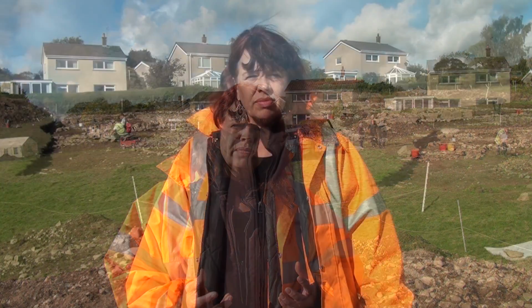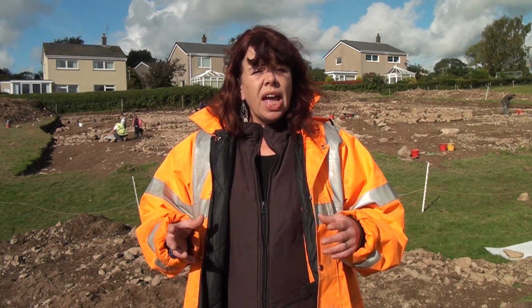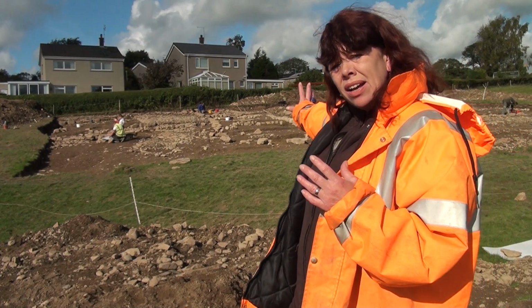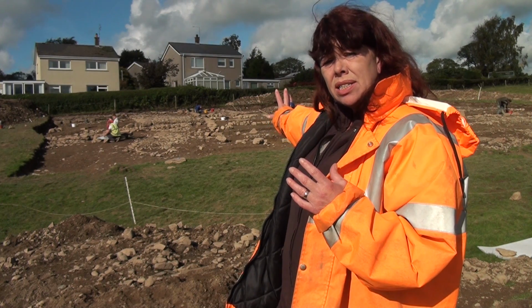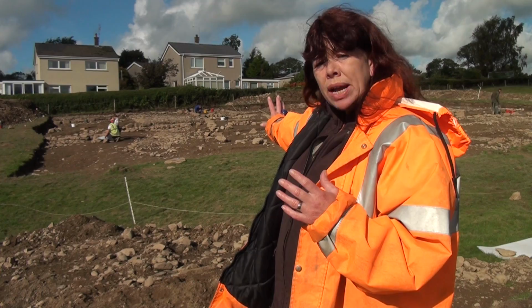Archaeology, by its very nature, is unpredictable. You never know what's there until you start peeling the ground back. Today, we are on a research excavation which has actually been funded by a Heritage Lottery Fund. However, the point is that the same kind of remains as you see here could be present within a commercial development site. Archaeology is indiscriminate. You never know where it might be.